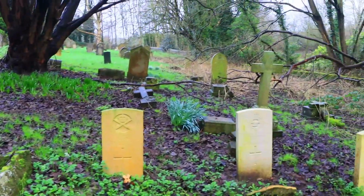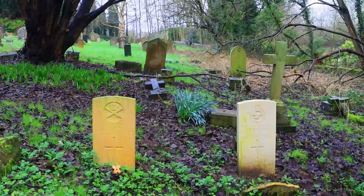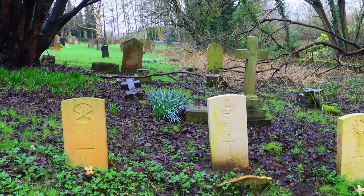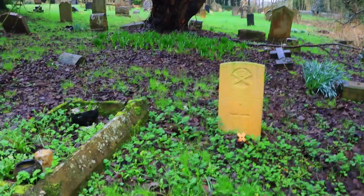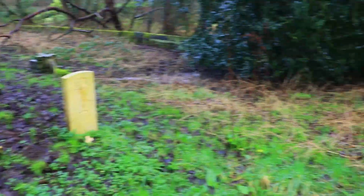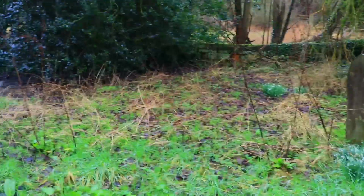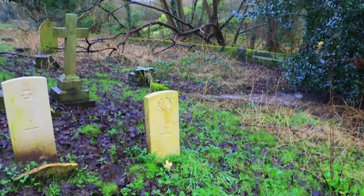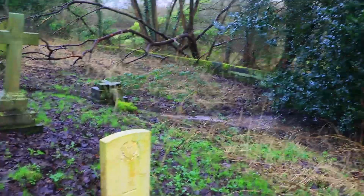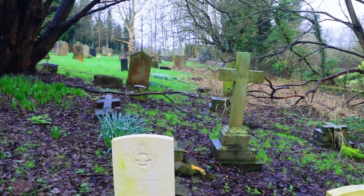Machine gun, Royal Air Force pilot. You do see that somebody usually comes and puts the little crosses on. It is sort of a wild area here. There's a bit of a stream running there.